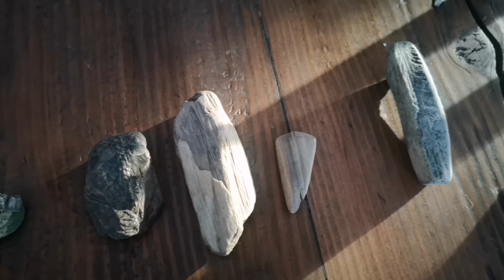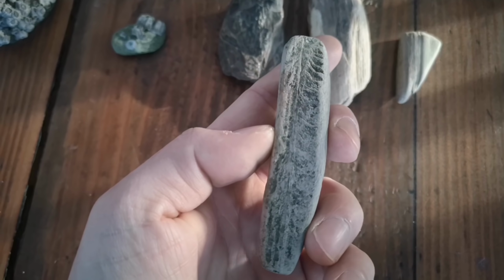This is my first fossil that I've owned. I mean, I don't know the definition of fossil exactly. This is an imprint, I think, of either a feather or a leaf. And it's the first one that I found in my life that I can recall.